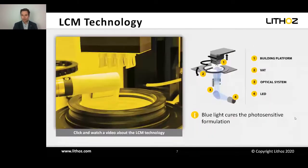What does it look like in more detail? On the right side, you see a schematic. So you have the number 2, where we have a transparent vat. We pour the slurry, that's our material, it's called slurry, and dip the number 1, the building platform, into the slurry. From the bottom, we have the blue light that structures each and every layer in a 2-dimensional way. And doing this hundreds of times will create the desired 3D part.